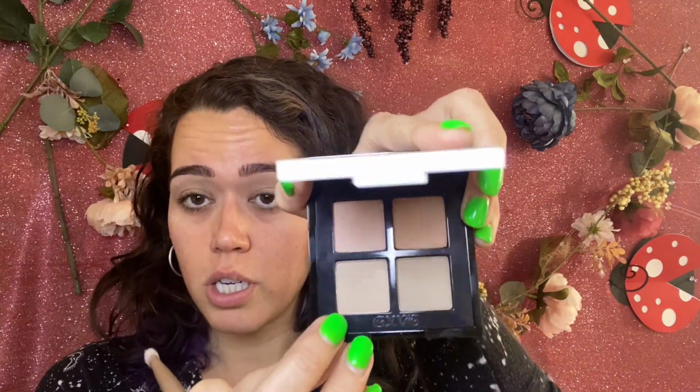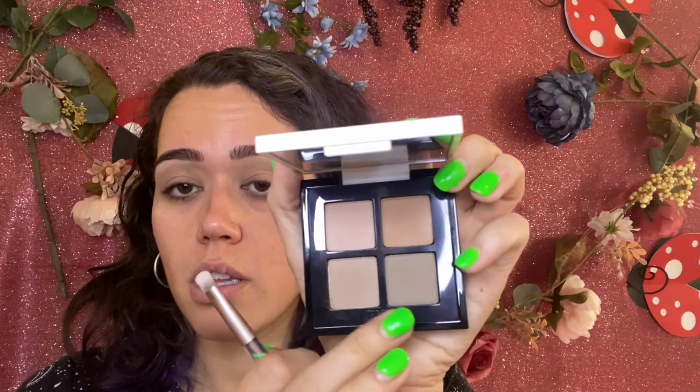Okay, anyways, so now that's all settled out. So I have my Gwen Stefani palette. I'm gonna do this shade, this light taupe. And I'm going to put it in the crease to start this eye look. Okay, so I'm gonna take this darker taupe shade here, put it all over the lid. I think this eye look today is gonna be matte.